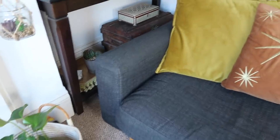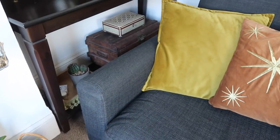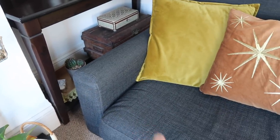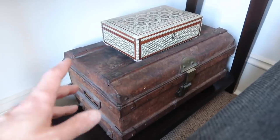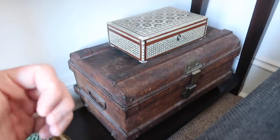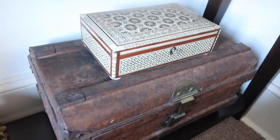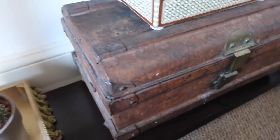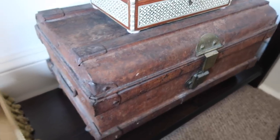On the other side of the sofa, in this corner where I used to always sit for my YouTube videos, I've kind of gone to the other side for the time being, but we may be back in this spot in the future. But in this corner here, this is a metal trunk that also was found along with the suitcase that I just showed you from Marylebone. And yeah, basically in here, I just keep all of our candles and things like that. So just a nice bit of storage.